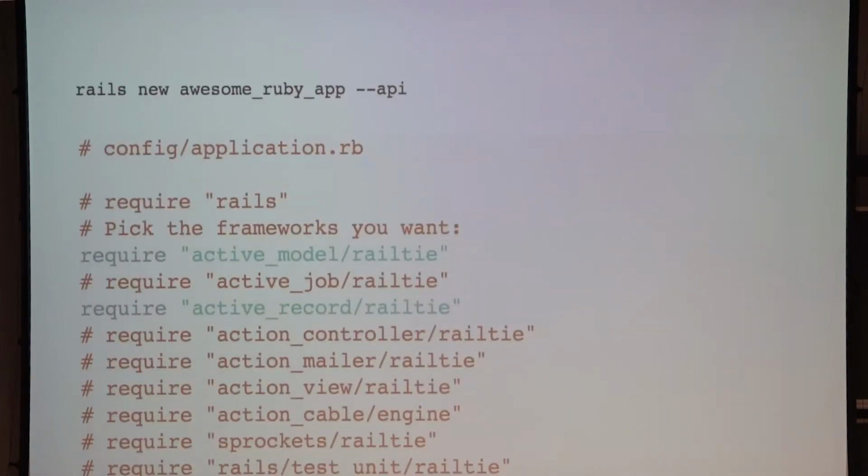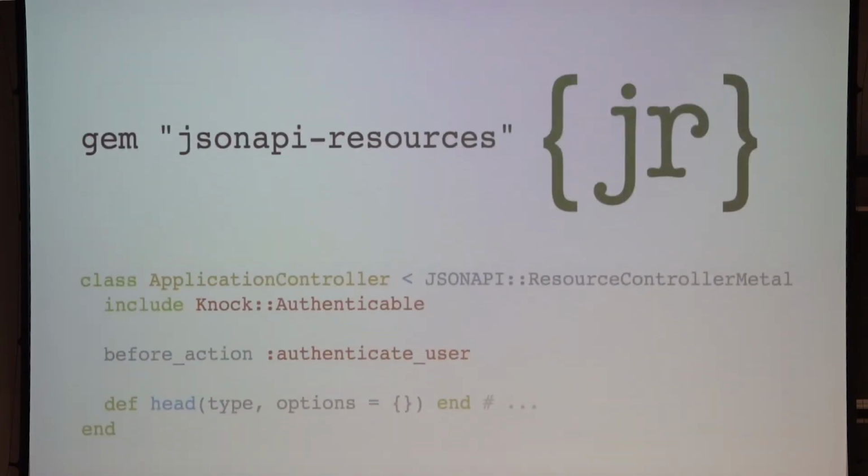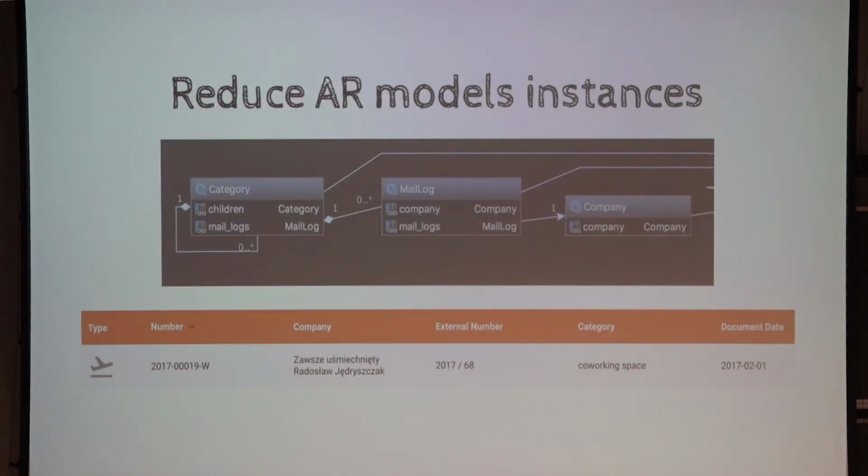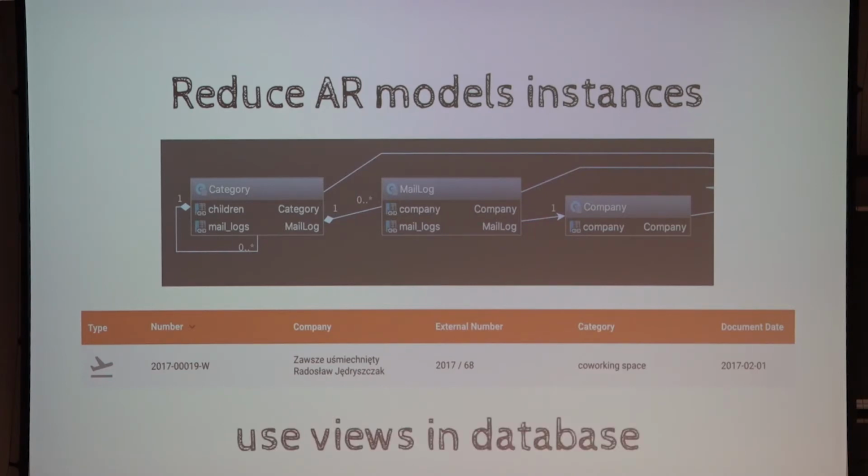So about the API. First thing, load only things that you need. Rails 5 has this API mode, but still you can, in many cases, skip some parts of Rails. Next, if you are using JSON API resources, do not inherit from the controller provided by Rails, but use the JSON API resource controller metal. It is much lighter. And if you have a listing where you need to include some models, you can reduce the number of ActiveRecord instances by just creating a view in the database. Using the database right is usually the best place to speed up your app.